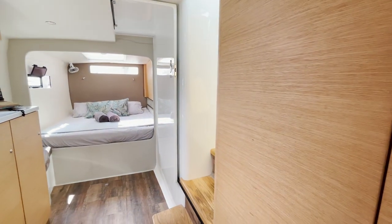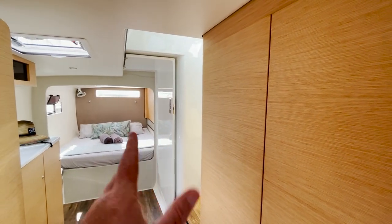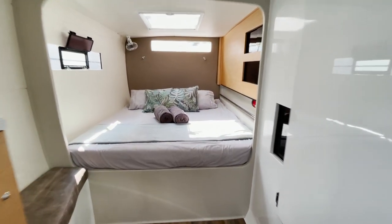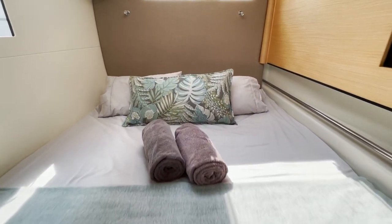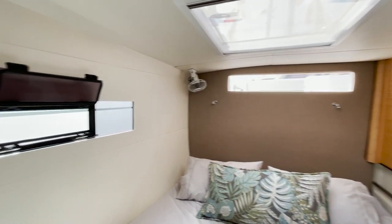So as we move out of the master head and forward compartment, you're gonna notice this beautiful storage area here. Again, the detail, look at the wood grain in there, absolutely impeccable. And we have full privacy here from the master suite back here. Slide that down. And then, of course, you have an oversized queen, almost king-size berth back here. Look at the amount of space. And again, the use of light is, that's what it's all about.